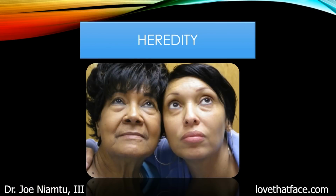So heredity plays a big part in eyelid aging. Like I said, I've operated on patients who were under 20 years old that had protruding fat that was just heredity. So our ancestors have a lot to do with how we look and how we age.